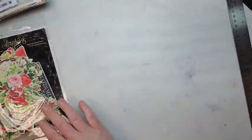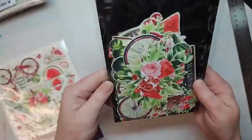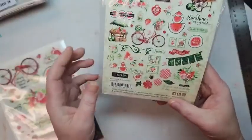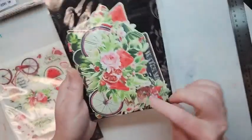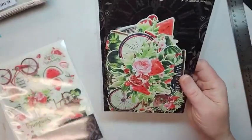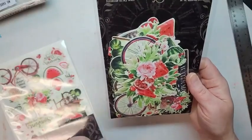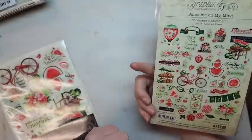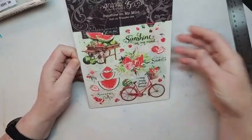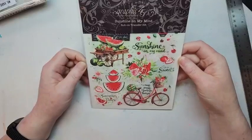That one is chipboard again. We have the ephemera pack. Look at all that goodness. And what I'm really liking is they do have some nice big designs. So for those of you who are going to be doing scrapbooking, this is going to be great because you get some embellishments that are sized right for 12 by 12. And then we have these gorgeous rub-ons.